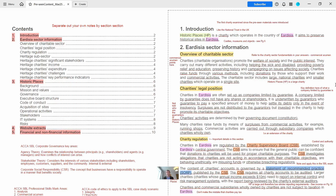Throughout my notes, if you've downloaded a copy, ACCA is the country where they are operating, and the reason why I've highlighted them is super key, because the markers love it when you refer to the company or the actual country directly. You might get the spelling a tiny bit off, but they will take that into account, and it's so much better than referring to them as it or they. And you've got my little references on there when they talk about preserving the historical sites in ACCA: castles, museums, objects.